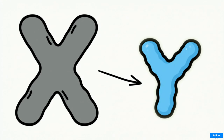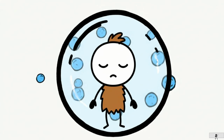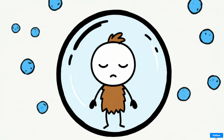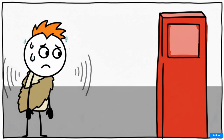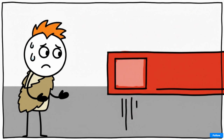This trigger is a single gene located on the male Y chromosome, which you inherited from your father. Once this gene switches on, it sends a wave of chemical commands through your tiny embryonic body. What is this genetic switch, and how does it halt the development of your shared female template?